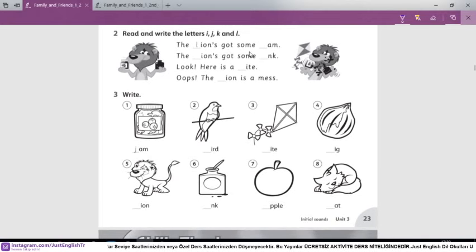Peki bu sefer yazabilir miyiz? The lions got some... Nesi vardı? Reçeli vardı biraz. Acaba lem mi? No. K? No. Jam with J. The lions got some jam. Biraz reçeli var. The lions got some, what's this? Got some ink, yes. Look, here is a, that one. This is a kite, so look, here's a kite. Oops, the lion is a mess.